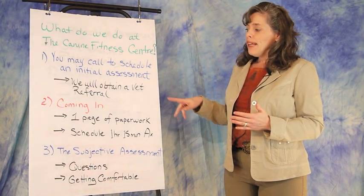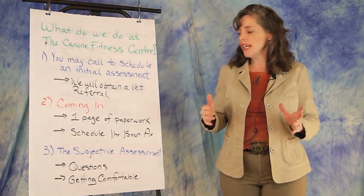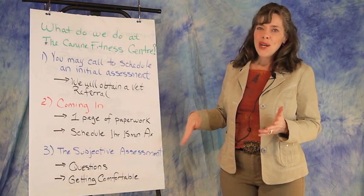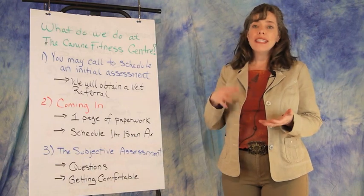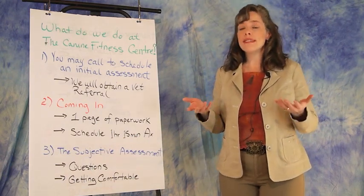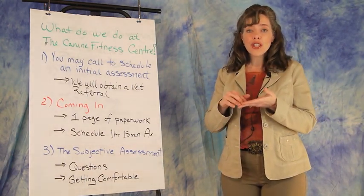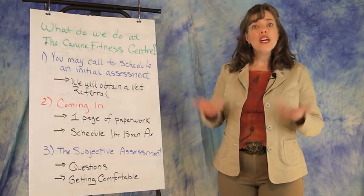Okay. Now, when you go into the little private treatment room with the therapist, she will start by conducting a subjective assessment, which is basically nothing more than asking you questions. History of this present injury, when did you start to notice that your dog was limping, or what was the date of the surgery, or what are you noticing the abilities of your dog? What makes him worse, what makes him better, those sorts of things.